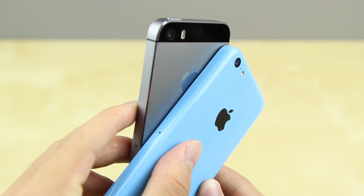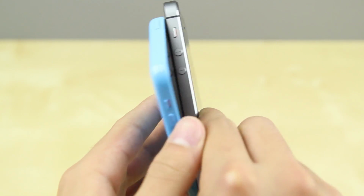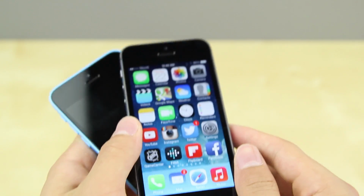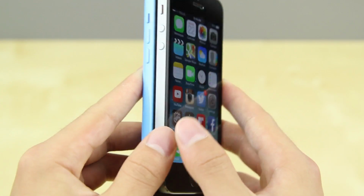But here you can see the iPhone 5S really likes to show off its details in terms of the edges, while the iPhone 5C seems to be a nicely polished piece of polycarbonate that has a nice one-piece feel to it. So when you're holding the phone, it feels very seamless and very smooth, and it actually feels much better in the hand than I originally thought.